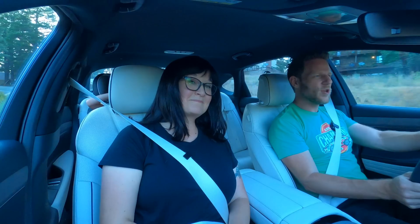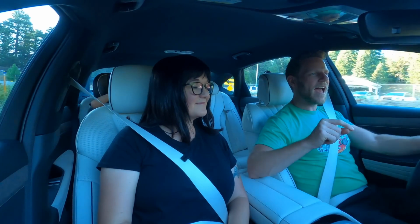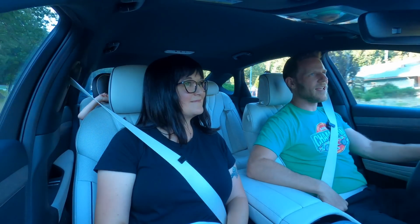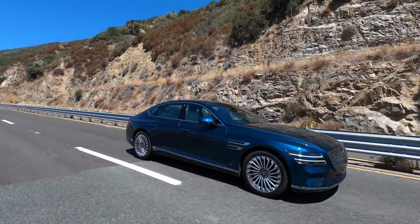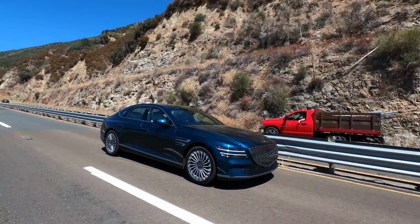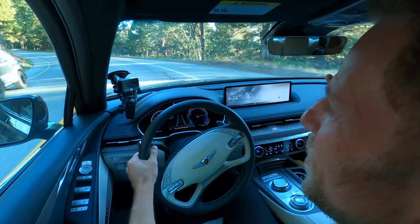In the beginning of the video, I teased that we were going to tell you how the G80 can predict the future. You're probably thinking I was going to talk about electrification or something. No, the G80 has something called road preview. There is a camera on the car that looks at the road and anticipates when there's bumps or imperfections and then adjusts the suspension accordingly to account for whatever that is.